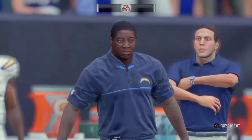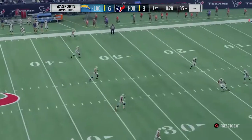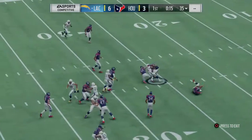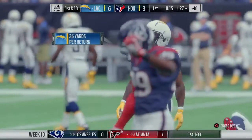12 plays were run at them. They only gave up 3 points. In a lot of ways, that's a win for the defense. This will be taken in at the 1. And he'll take this across the 25, a couple extra yards, up to the 27-yard line.